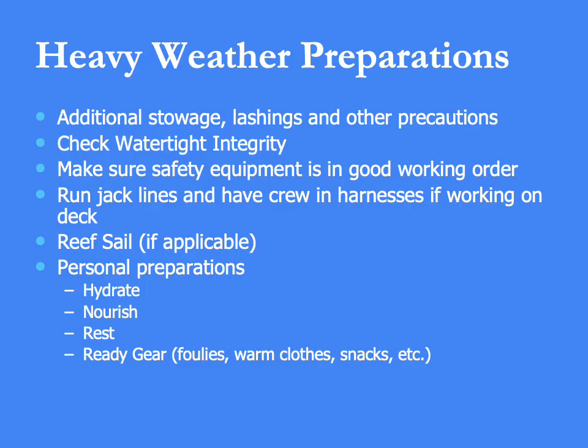Heavy weather preparations would entail the following. Perform additional stowage, lashings, and other precautions. Make sure nothing can come loose above and below decks before the conditions set in. Double-check watertight integrity of the vessel. Make sure weatherboards are in, skylights are closed and dogged down, and hatches are secure. Make sure safety equipment is in good working order. And make sure everything is stowed in its proper place.